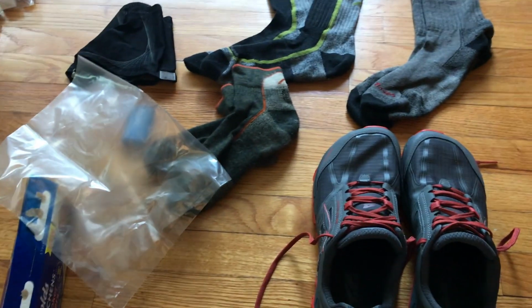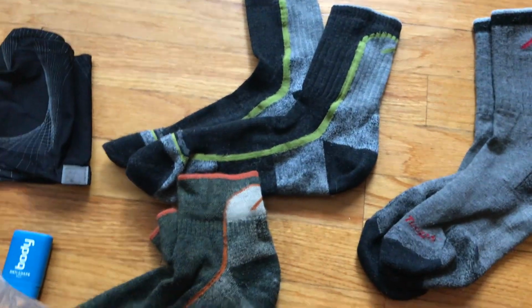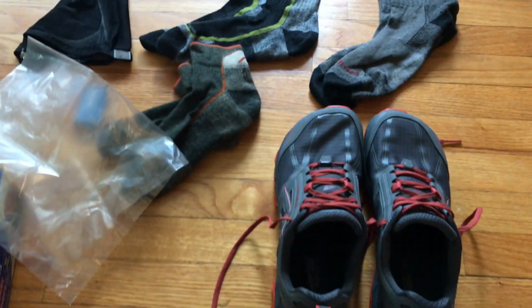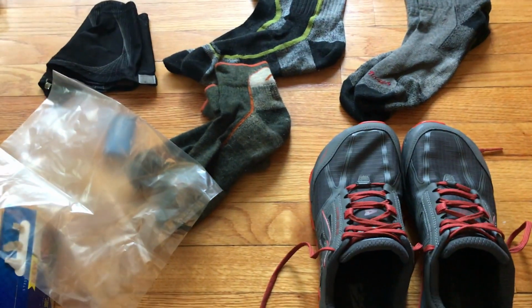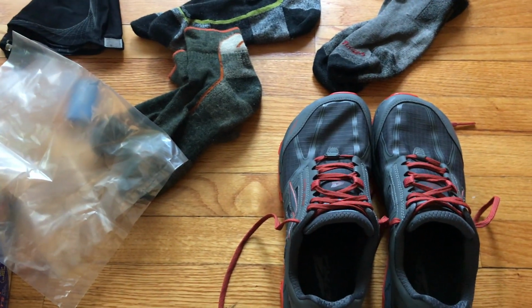Alright guys, so that's my food and also my hydration and how I'm going to address being wet on the trail along with my rain gear if the situation does come up.